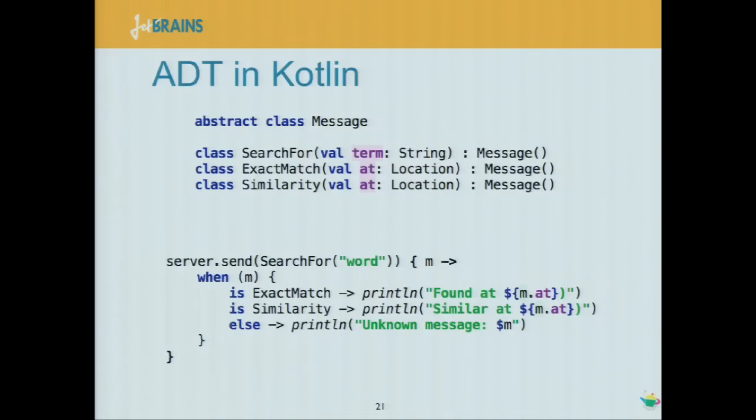And then I want to process a response from my server. So here is a bit of asynchronous programming. I say, server, I'm sending you a message, search for this word. And also, I'm giving you a callback. This function here, you remember, this is an anonymous function, right? I'm giving you a callback that you should call when I receive a message from you, basically. So this is not the remote server itself, but it's the representation of the server on my client side.